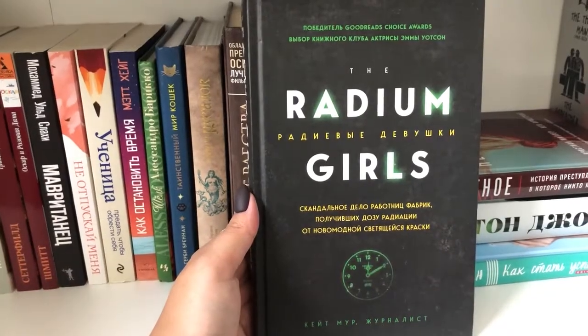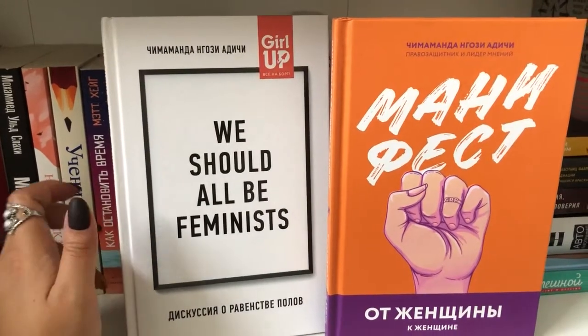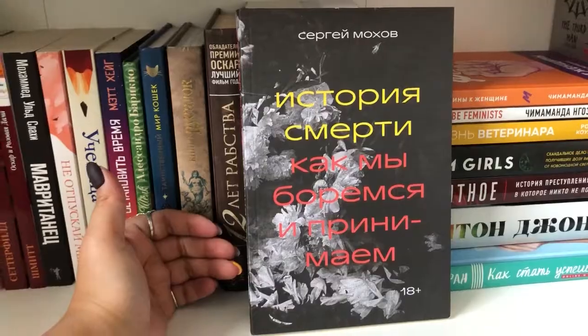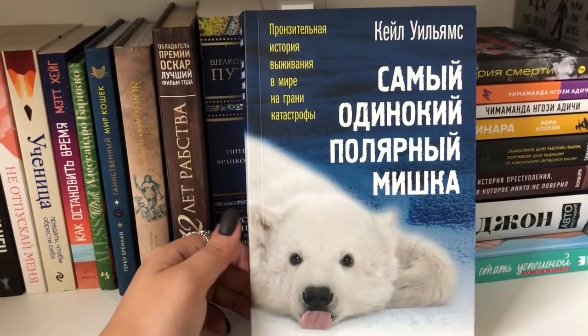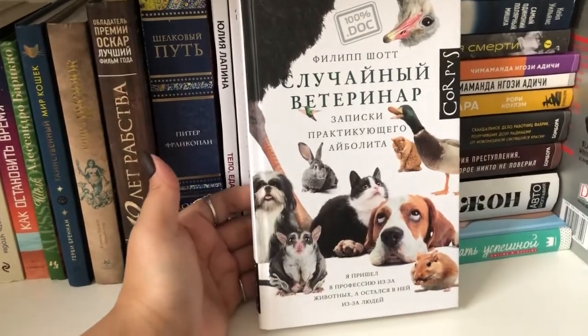The Radium Girls by Kate Moore. The Secret Life of a Vet by Rory Colum. We Should All Be Feminists and Manifesto by Chimamanda Ngozi Adichie. The History of Death. The Loneliest Polar Bear by Cale Williams. Know My Name by Chanel Miller. The Accidental Veterinarian by Philip Schott.